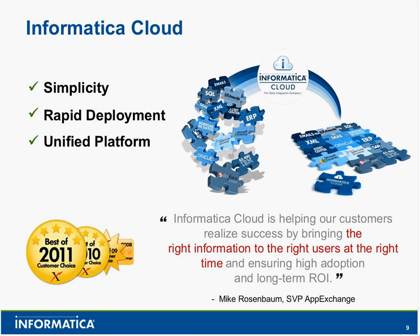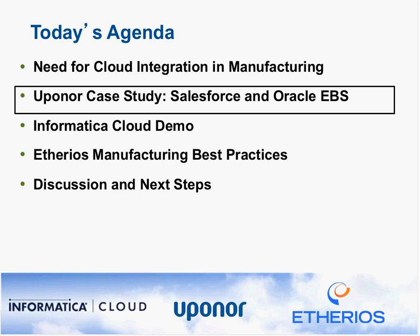So really simplifying the typical complexity of an integration tool, delivering it as a cloud-based service, multi-tenant, on-demand. With that, rapid deployment is critical, and then ultimately unifying with our overall Informatica platform. We are very proud of the fact that we've been recognized 4 years in a row as the number one from the AppExchange for Salesforce customers in terms of the reviews that Salesforce customers provide, and that's been something we really like to hold up. It is really our customer success.